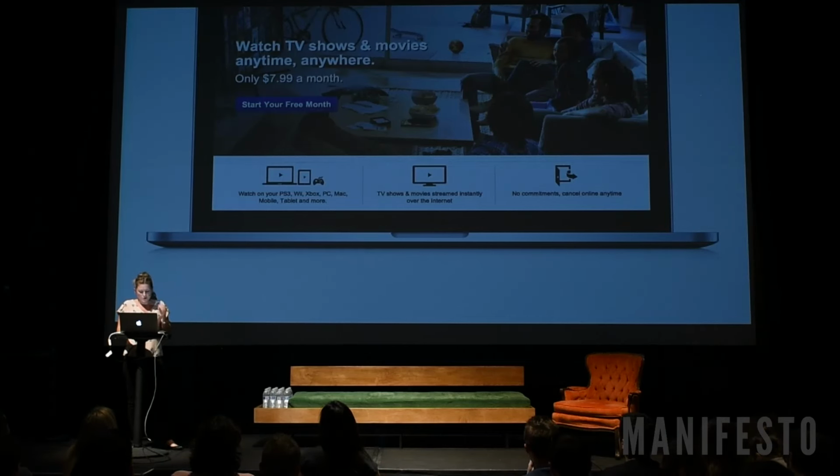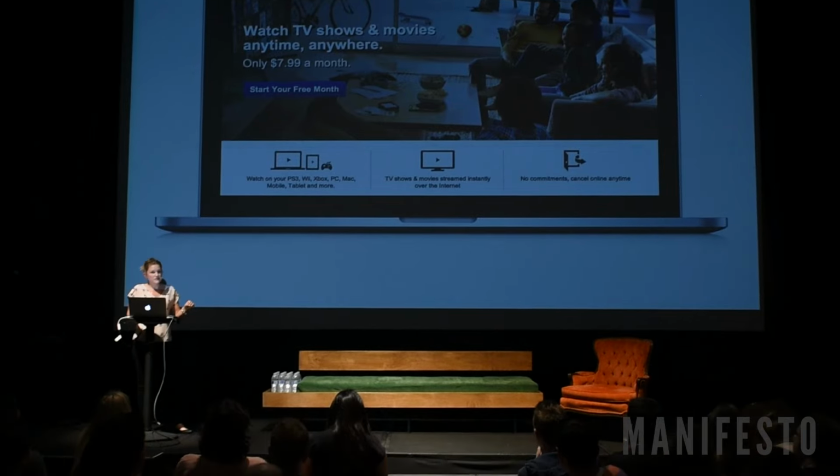We think that the low barrier to entry, which is the free month, and all you have to do is give us your payment details and you won't get charged, outweighs the need to see all the content before signing up.